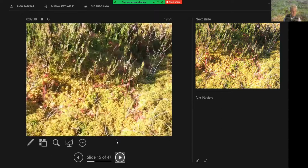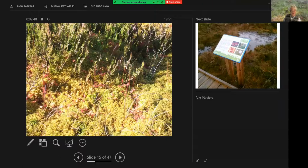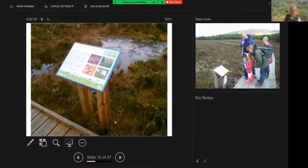Other red species, of course, include the sundews. These are the sticky insect-catching little red discs that bogs are famous for. And if you go there in May, June, July, you'll see many hundreds of these plants right close to the boardwalk. The boardwalk is interpreted as you go around, and that's the best site for getting a really close-up view of the sundew.